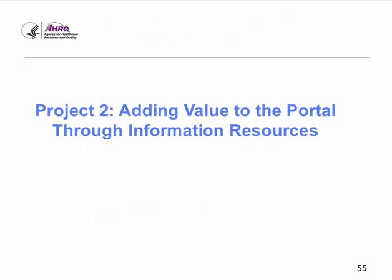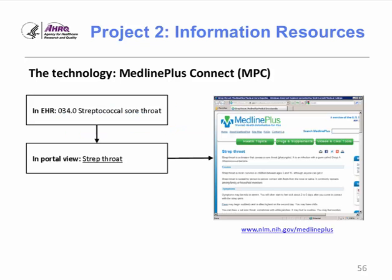I'll spend less time on the second project, but I just wanted to give you a flavor of that one as well. This project was, if we've got this portal, how can we make it more useful for patients? This technology was developed by the Institute for Family Health with some funding from the National Library of Medicine and some in-kind support from EPIC, the AHRQ company.